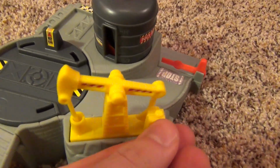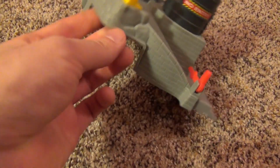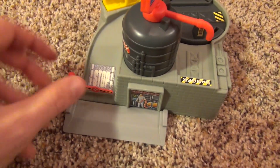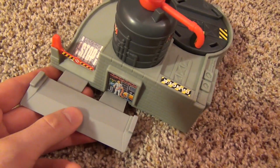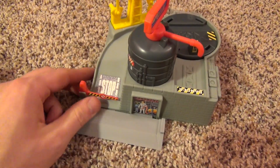And we got an oil driller thing here too. And looks like you could park a small car underneath if you can fit it. Working ladder on the front, and this is where you would attach your Hot Wheels play track if you have any additional sets or track. Connects right there. So let's try this out.